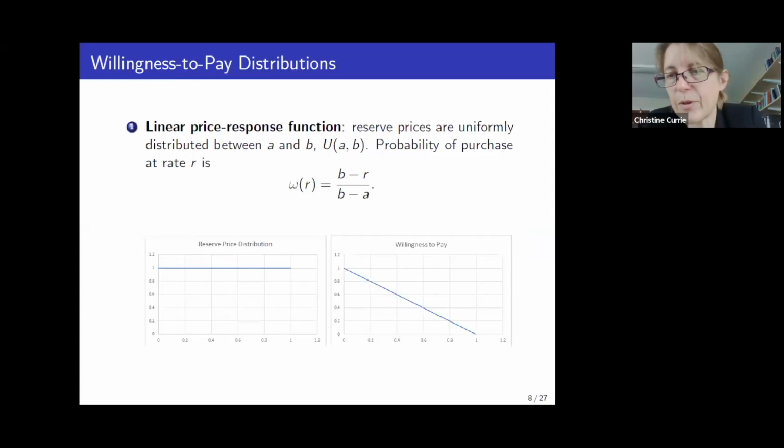Now, there's a few different typical distributions that people will use for reserve prices. The most obvious one is we don't really know, so let's assume they can have any reserve price between 0 and some maximum amount. So that's the uniform. And what you see is when you are charging, say, a price 0.8, then the probability that someone will accept that price is going to be lower. So here it's about 0.2 than if you were charging a price 0.4, for example, where the probability of them accepting that would be 0.6.